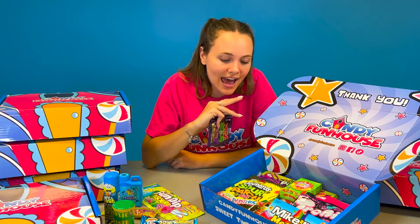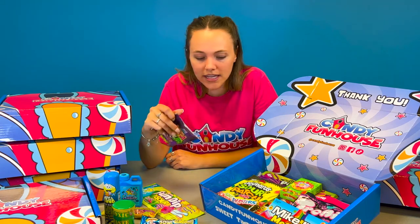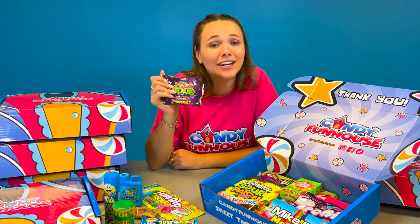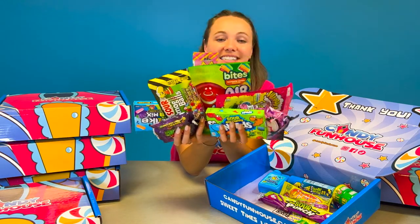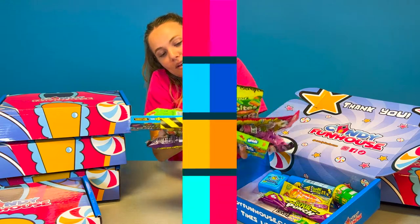The Sour Box has every sour candy brand you can think of: Toxic Waste, Warheads, Sour Patch Kids, and your Mega Sours. With all these products, you can put your taste buds to the test with our Sour Fun Box. There's so many, I'm losing them all.